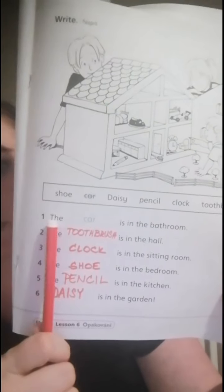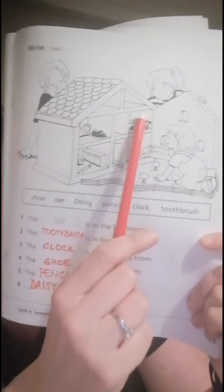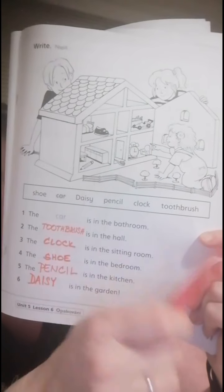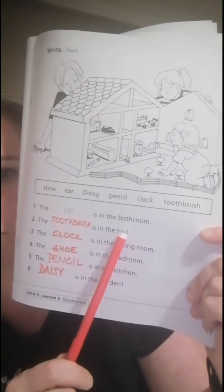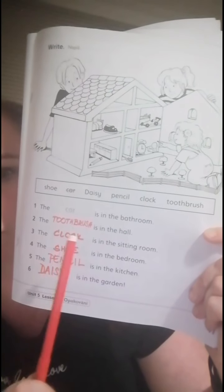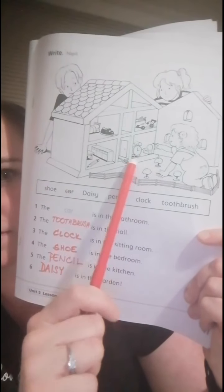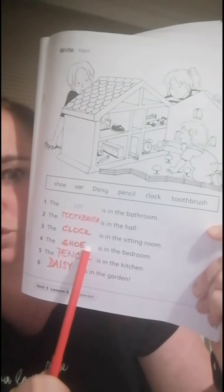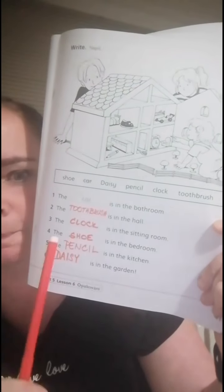Okay, so can we read it together? Přečteme si to spolu teďkon. Okay, so read the first one. The car is in the bathroom. Great. The toothbrush is in the hall. The clock is in the sitting room. The shoe is in the bedroom.